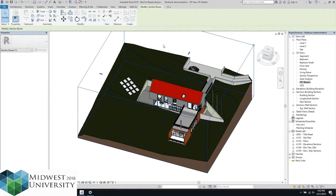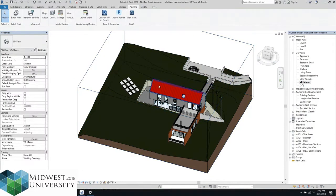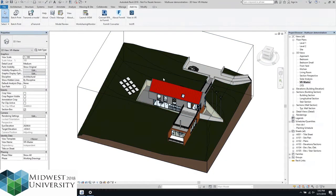But we have found that for the client experience and for any sort of collaboration session, being able to keep folks focused on just a certain area and a scope of work is really beneficial to making the meeting go smoothly. Is that set up within Revit? Yeah, so all this is within Revit.